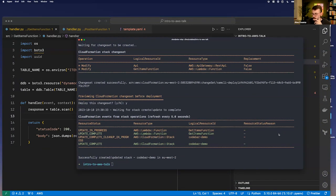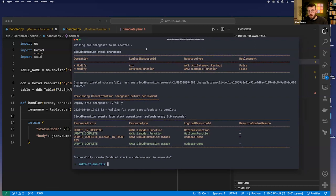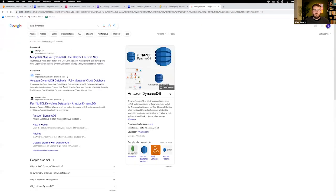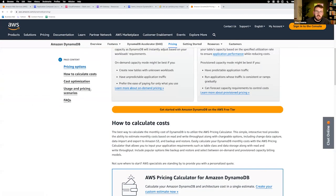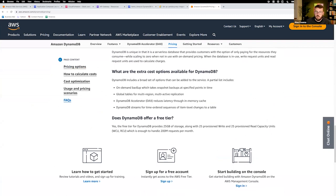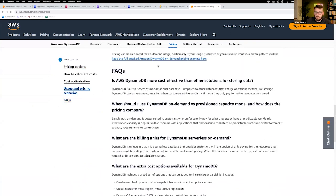I got a question in the chat around the costs for DynamoDB. Pricing for DynamoDB works in two ways. One is you pay per request made to DynamoDB, and the other is you can provision capacity. Think of it as you aren't paying for storage as such, you're paying for how much data you read and write. So if you created a DynamoDB table and loaded a load of data into it, and then never read from it again, you would pay once for writing the data, and then you wouldn't pay any more.